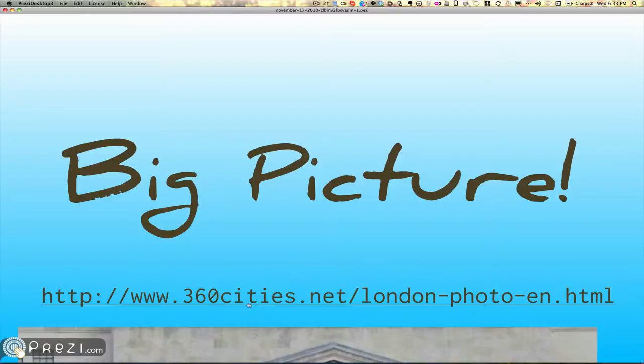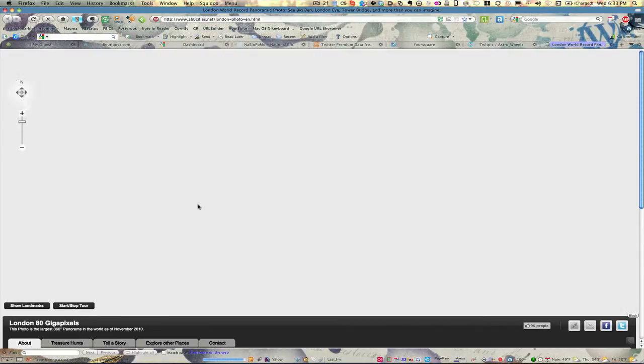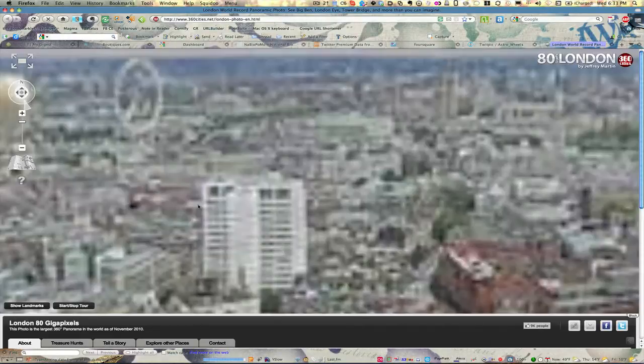Also in the news, we have the largest picture on record. It is from the 360cities.net website. And this photo is 80 gigapixels large. So it's pretty interesting. You could actually click and zoom around. We'll let the photo load in for a little bit first. But this is a view of London. It does allow you to see different landmarks in the area. And it also will let you take a tour of the region.